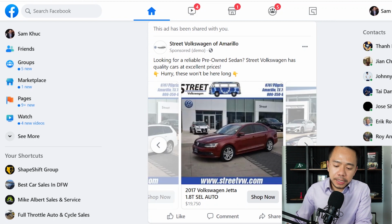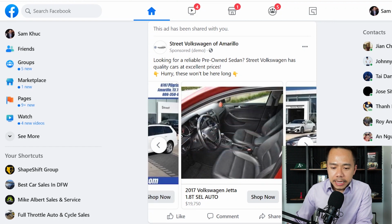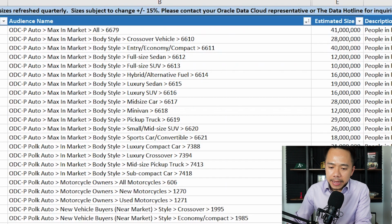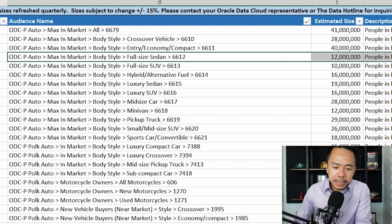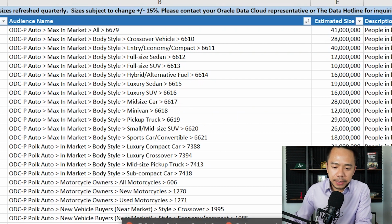A better way to do Facebook ads is if you have specific audiences that you think would be interested in your vehicle. So for example, at Shapeshift, we have access to Oracle audiences who are in market. So we can actually serve, let's say that sedan ad that you saw, to people who are in the market for sedans. We can also serve your minivans or your pickup trucks to people who are in the market for a minivan or a pickup truck. Make it really relevant to that specific customer.